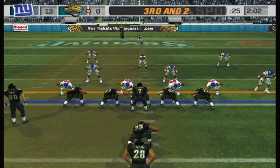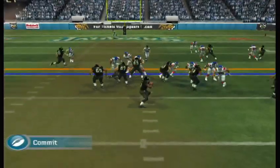That's what gets you in those passing lanes, and that's how you knock the ball down. Brady moves in motion. They go with the pass play on 3rd and short.